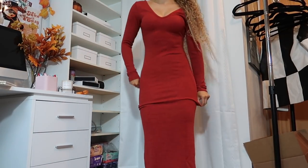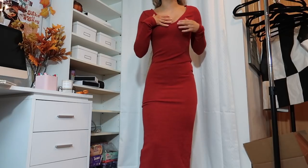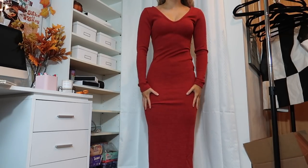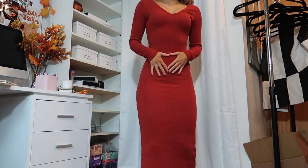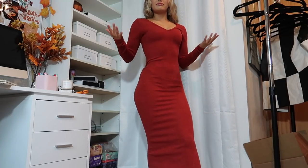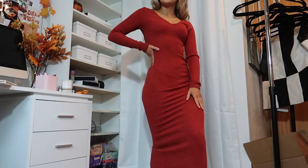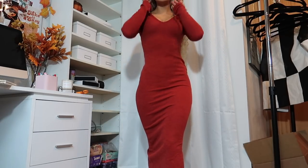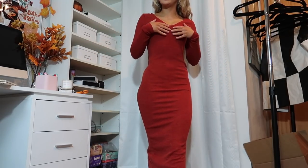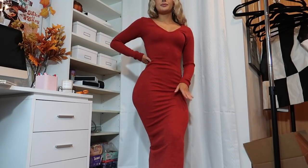So we're gonna try this on and see what it looks like. Okay, so here is the red maxi dress. I actually really like this, and I'm glad I got a small now that I have it on, because right here and near my legs is pretty tight. You can make this very formal or a very casual dinner dress with the family. I love this red, it's very pretty, and it's a nice knit material, so it's not itchy at all.